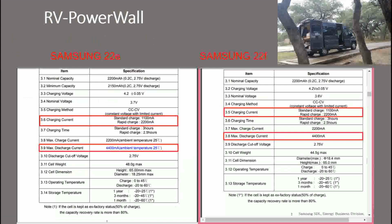So if you scroll down the data sheet, what's important here is the discharge current. And these are rated at 4,400 milliamps or 4.4 amps. Remember, we calculated we're only going to be drawing 0.4 amps, not 4.4. And this sheet's also going to be important when you go to charging.